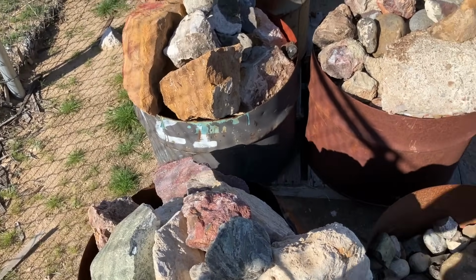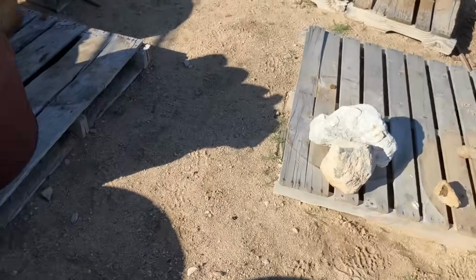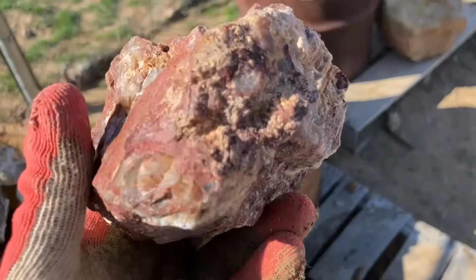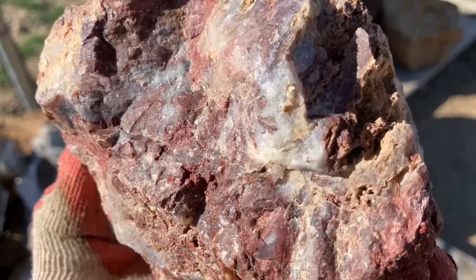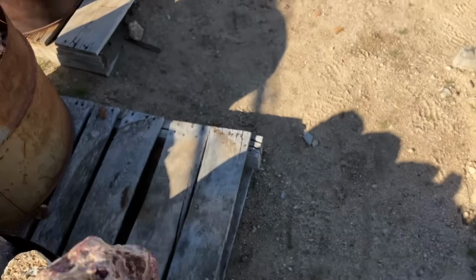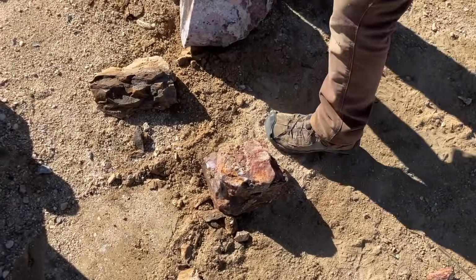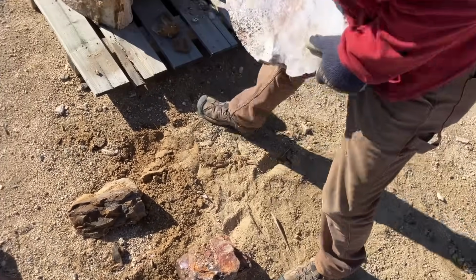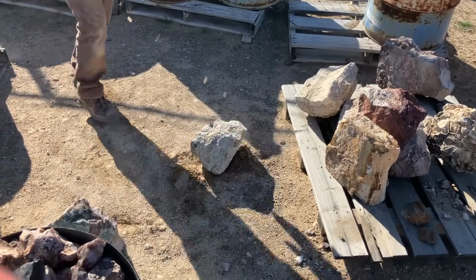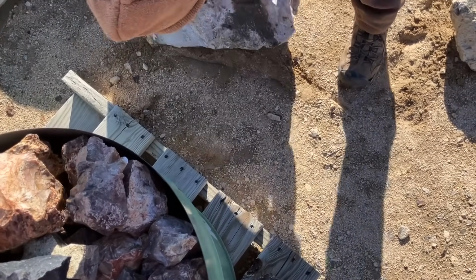Thunder egg. It's a cool plumy one. Or not. Or not. Okay, it wants to stay in one piece. We know that.